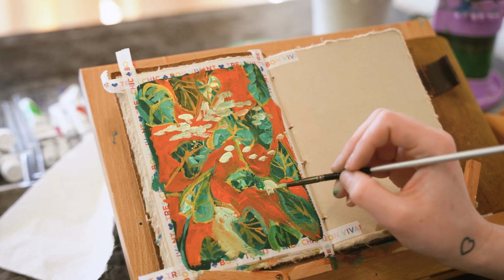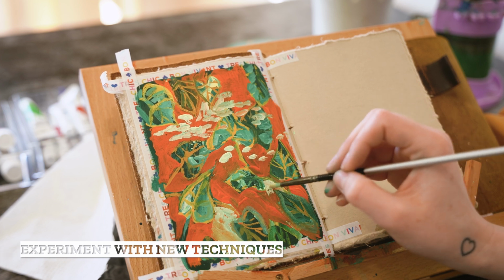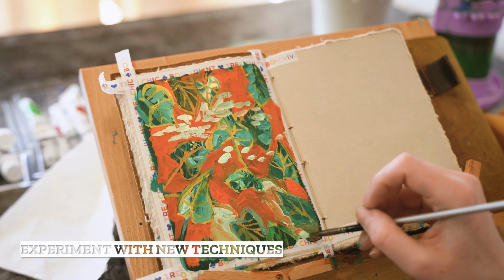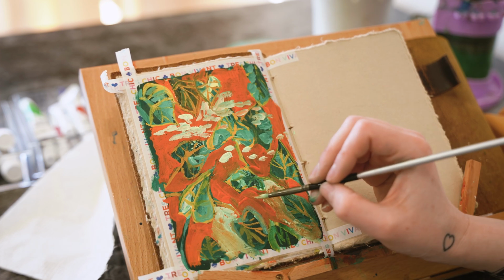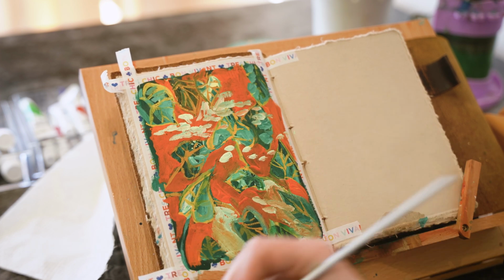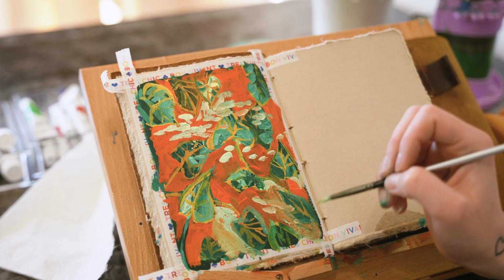Experiment with different techniques, like try splattering and dripping and different types of brushstrokes, different types of ways to apply paint. You can do different blending techniques, like try things that you maybe wouldn't normally try in a painting that you're planning out and that you're really putting a lot of energy and time into.